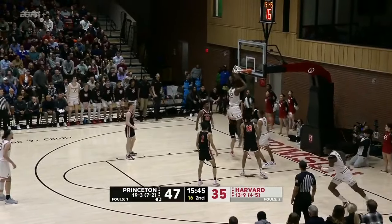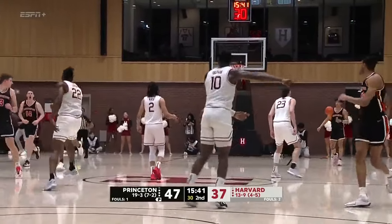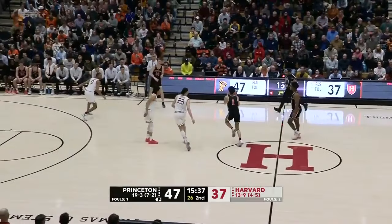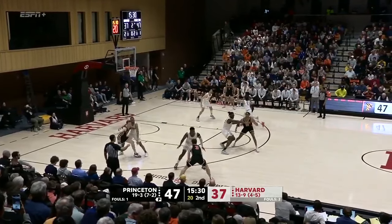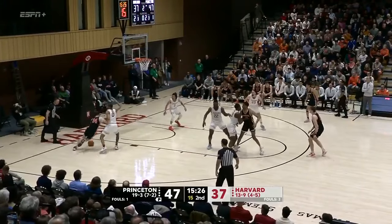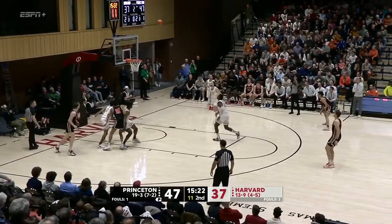Akpara the handoff. Ajabo again with a thunderous slam. Yes, good movement. Tic-tac-toe underneath. Extra pass. Ajabo. They are getting him a touch on every possession, trying to utilize the paint inside to out. Blanco muscling his way in. Extra pass to the corner.